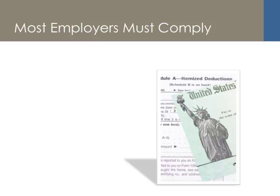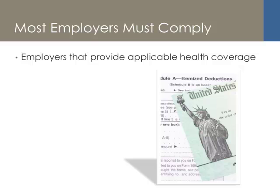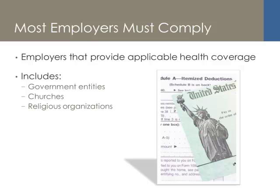Which employers must comply with the new W-2 reporting requirement? The answer to this question is most employers. Unless an exemption applies, if the employer provides applicable health coverage to its employees, it will need to report the cost information on the W-2 forms. Along with private employers, the rule specifically applies to government entities, churches, and religious organizations. Some exceptions do exist, however.